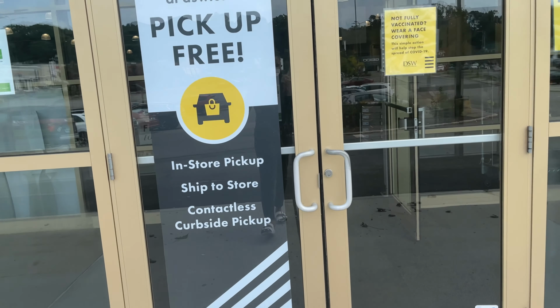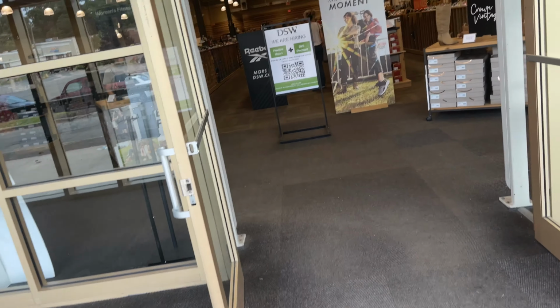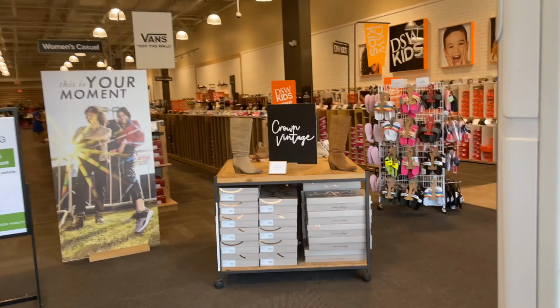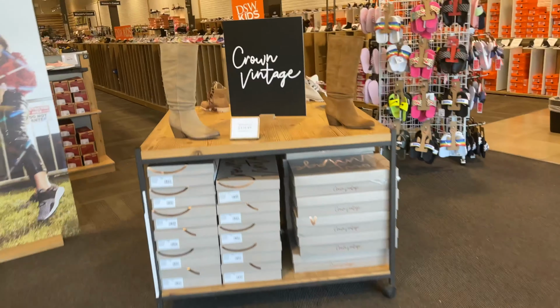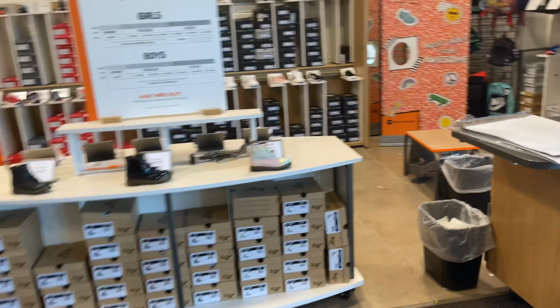Today we're going to DSW. Let's go shopping. Crown Vintage for $129. Oh, they have kids' shoes over here.